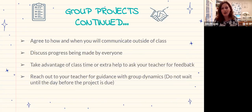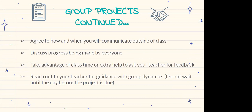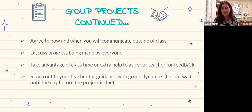And in addition to that, they should also agree on how and when they're going to communicate outside of class. So is that going to be through a shared doc that they agree to look at every day? Are they sending an email? They have a group email going together, or if they have a phone, are they texting each other? And the when is important. So this way kids don't get upset that they reached out to someone at 10 o'clock at night and nobody's responding, because everyone should be in bed at 10 o'clock at night. So having those parameters is important.